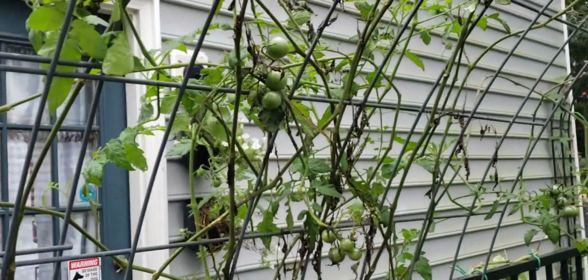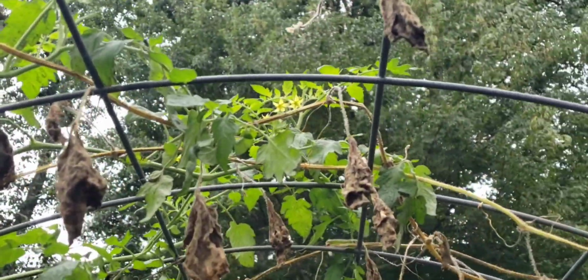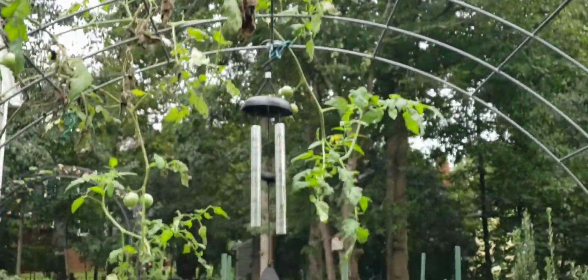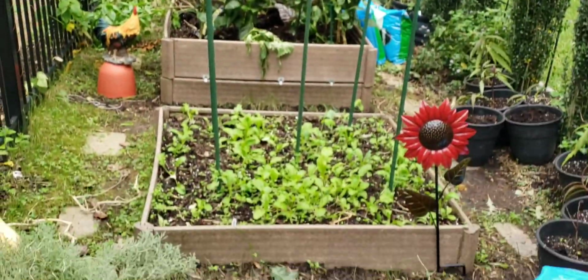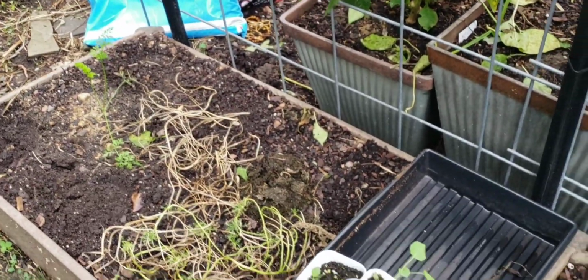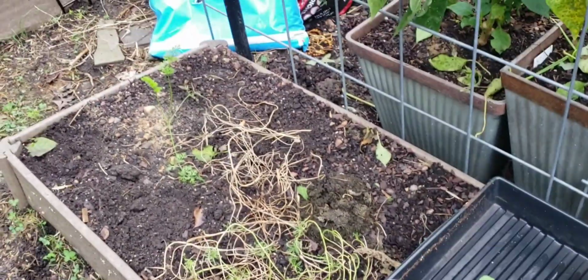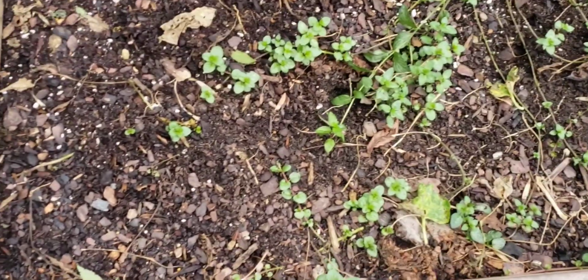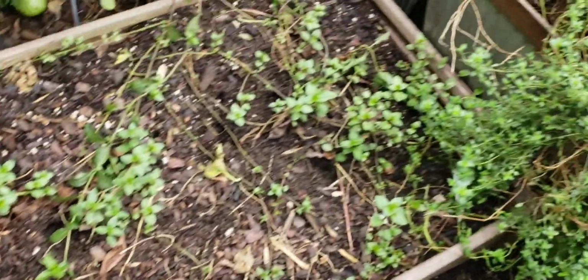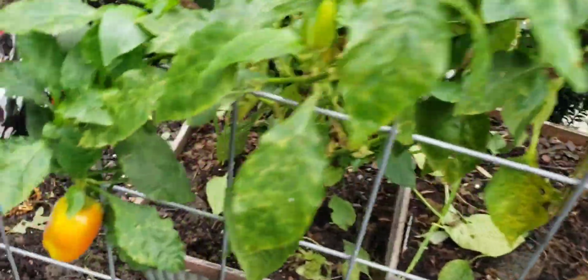I've still got a few of the tomatoes there hanging on. They still have a lot of fruit and flowers, so I'm just going to let them ride it out and see what happens. Yeah, and I also had some onions over there too. We'll talk about that in a second. And so I need to work on this half of the trellis. I've got some broccoli starts there that I want to put in, but first I got to clean up this mint. It's very invasive.